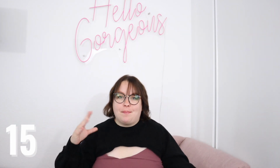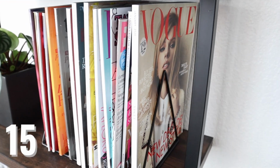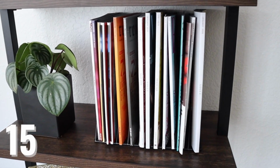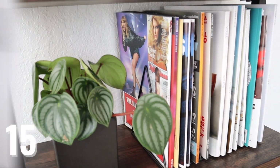And then we have this magazine rack, which you might think is a little weird if you're not in like a doctor's office. I happen to collect magazines with Taylor Swift on the cover. If you don't know, I'm a big Taylor Swift fan, so I use it to display those, but I feel like this would be such a useful thing for maybe your kids' rooms to put their books on.